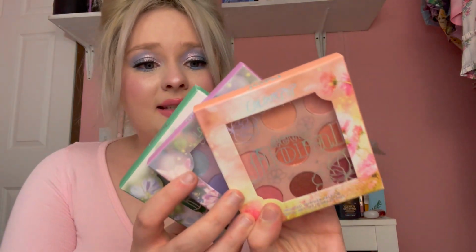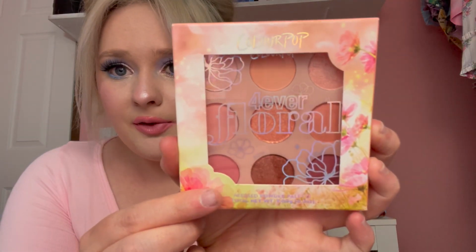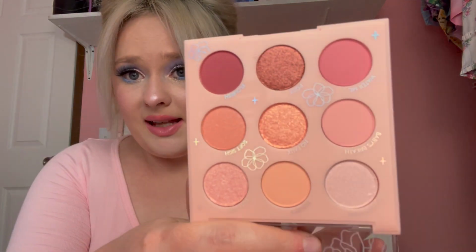Moving right along, I have some things that I found at TJ Maxx, but these are from Colourpop, and I literally found these at TJ Maxx for $5.99. You guys can see that there. This is the Forever Floral palette. I'm such a big fan of Colourpop, but this is what it looks like when you take it out. This one is called In a Daze.